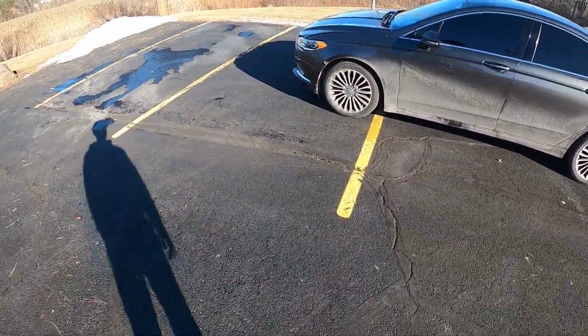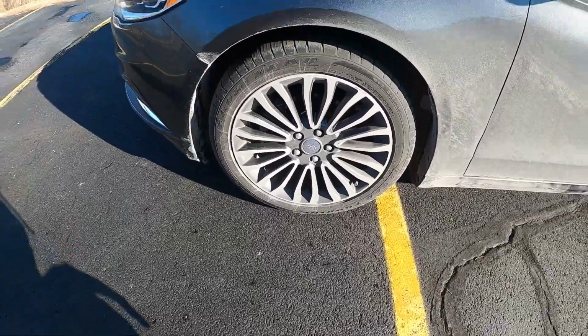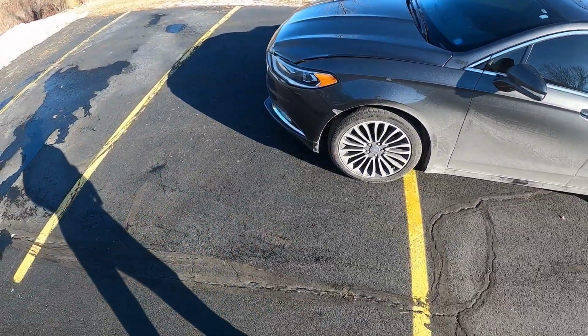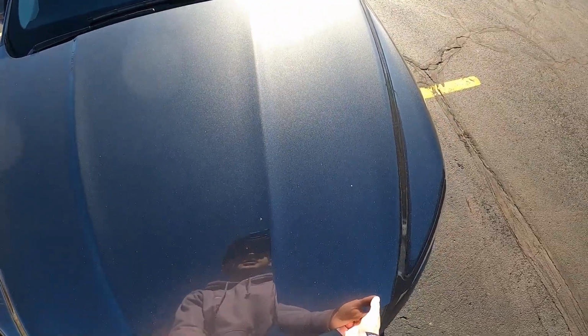We're on some Goodyears. I don't know what tire. Eco Touring, that's what they are. This is a 235 by 45 18s. They're off seasons. They're pretty good. This all-wheel drive system is pretty good in this car, so I don't have any issues in the winter.